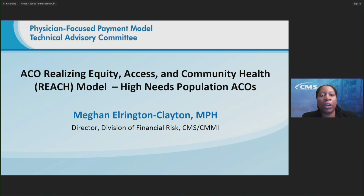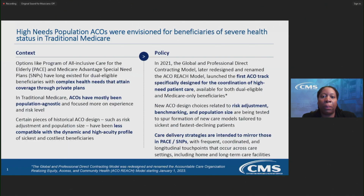I just wanted to share with you about the ACO REACH model, which is one of our initiatives to help address the needs of seriously ill patients within accountable care organizations, or ACOs. The high needs population ACO type in the ACO REACH model is designed to facilitate high quality, high touch, tailored care to Medicare beneficiaries with complex health care needs.